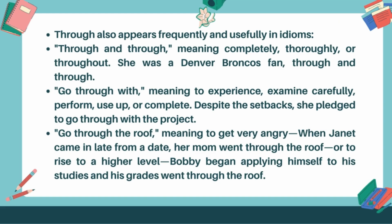Despite the setbacks, she pledged to go through with the project. Go through the roof, meaning to get very angry. When Janet came in late from a date, her mom went through the roof. Or, to rise to a higher level: Bobby began applying himself to his studies and his grades went through the roof.